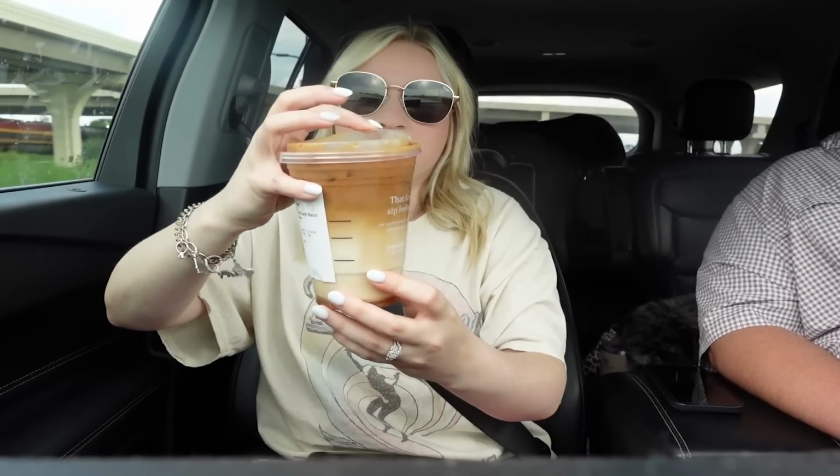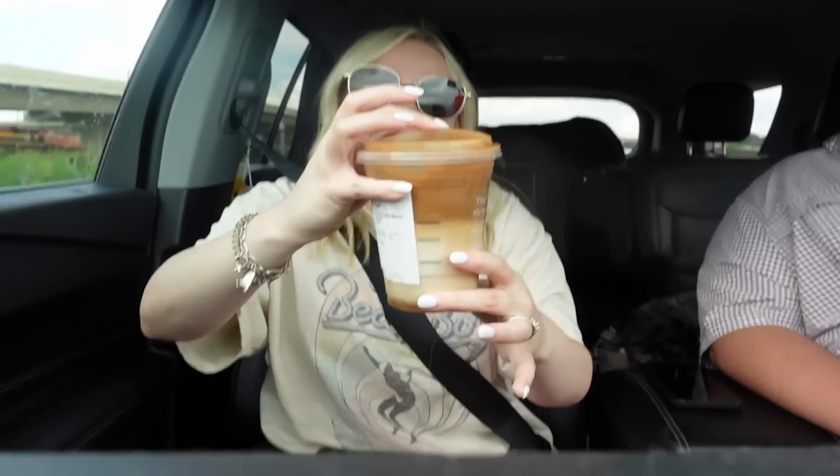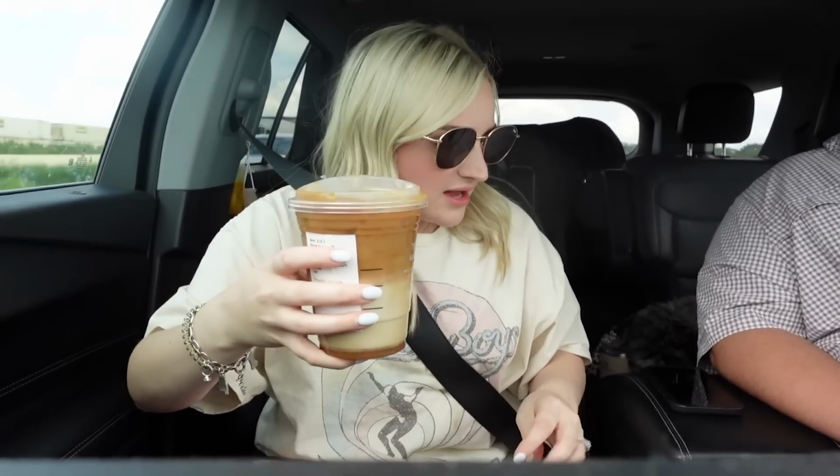and I got it, you need to mix it. Kind of mix it like that. I got it with oat milk, and I got it with grande. So I feel like the calories would be a lot lower since I got it with oat milk and got it in a grande. Just get a straw.